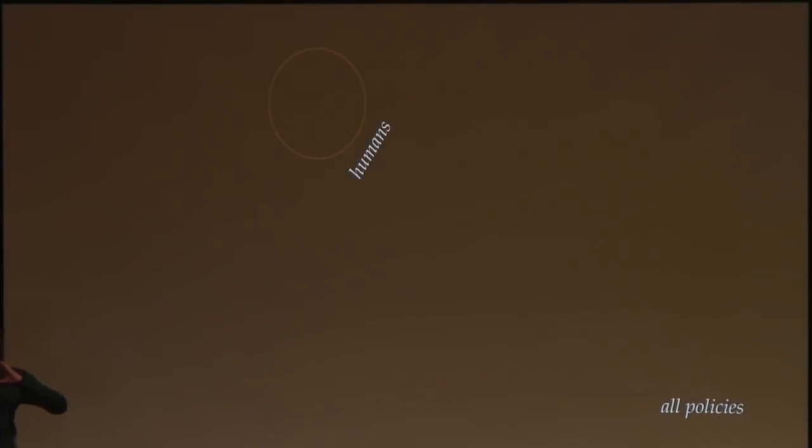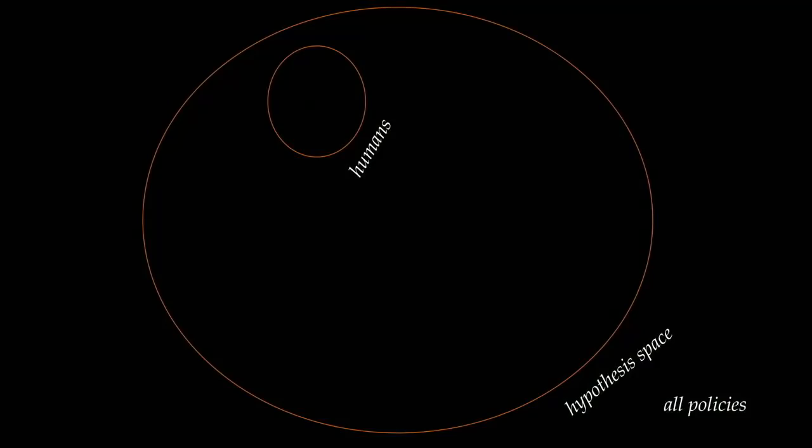And the reason is, imagine that, let's draw on this slide, all possible policies. Only some of those are policies that a real human would ever take. The challenge is we have no idea where these are in the space of all policies. And so the black box approach to the problem is to cast a very wide net, to use some class of models, high capacity models, and cover our bases.